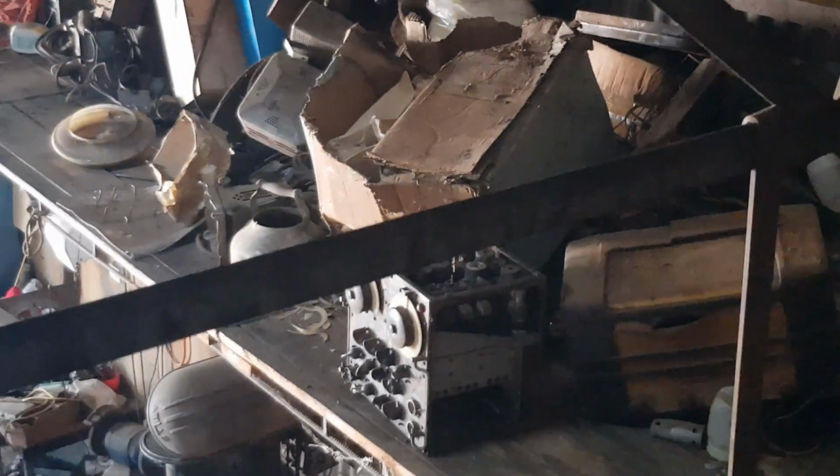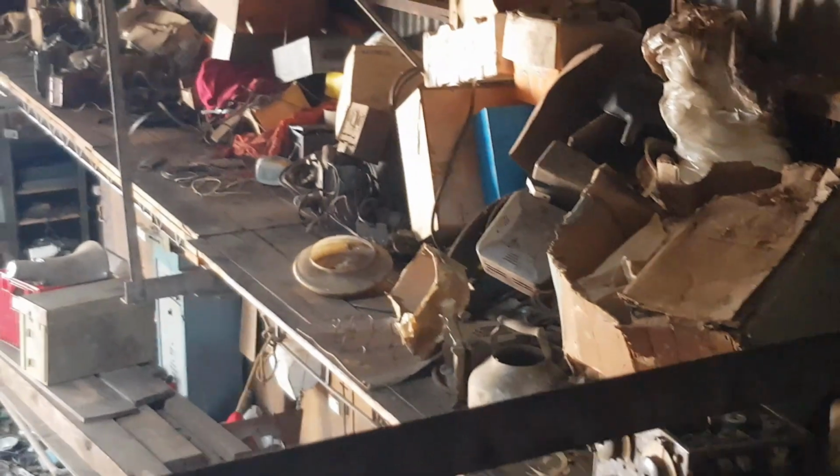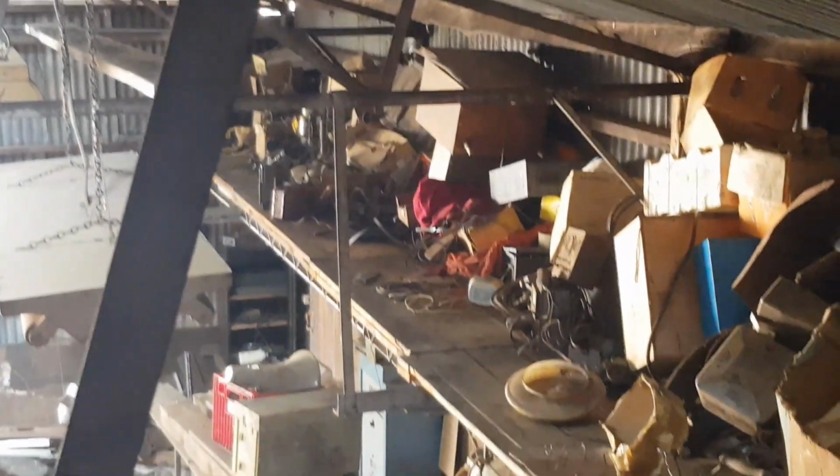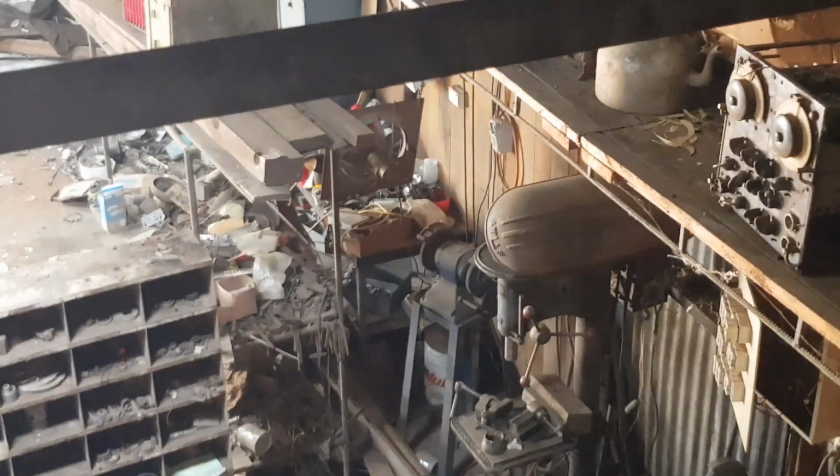Who would have thought you'd find a church pew on top of an office in a workshop? Unfortunately I can't claim that. The family have already decided they want to keep it. So just about finished up here, a little bit to go through on the top of the office, and there's an army radio I found there, a nice old kettle, and that's where I've worked along. And I'll drop some things down onto that shelf there and hopefully get them down without any mishaps.